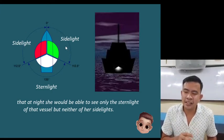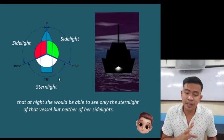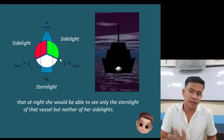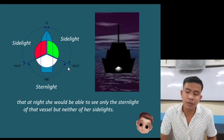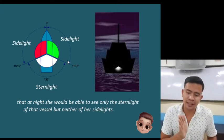The side light is 112.5 degrees, no? The 112.5 degrees naman, the side light natin, port and starboard. The stern light is actually 135 degrees, no? And if you're coming up 22.5 degrees, you would only see the stern light of that vessel. And when you come up to this angle, unti-unti mong makikita ang side light.